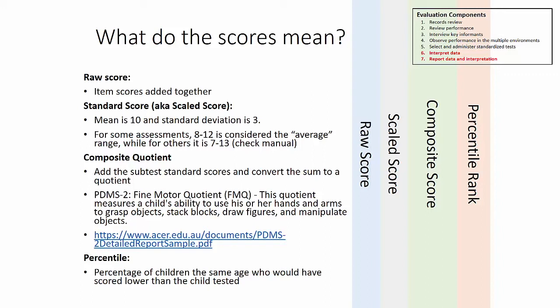This is so annoying because we can't decide on our language, right? So standard score, I already defined it differently just earlier this lecture, didn't I? So this is from the Peabody Developmental Motor Scale, and they like to be different. So they use the language standard score. Their mean is 10, standard deviation 3.